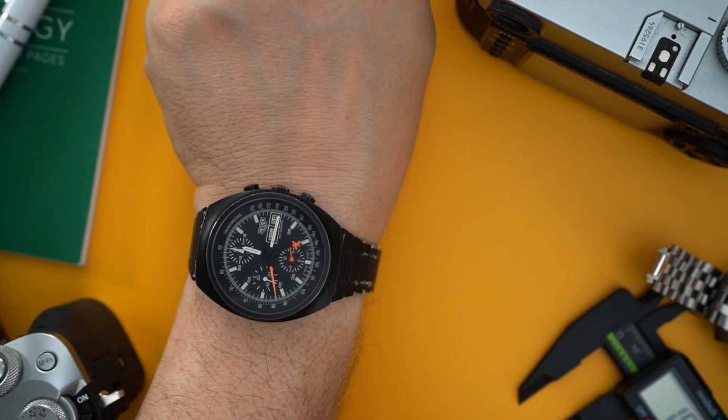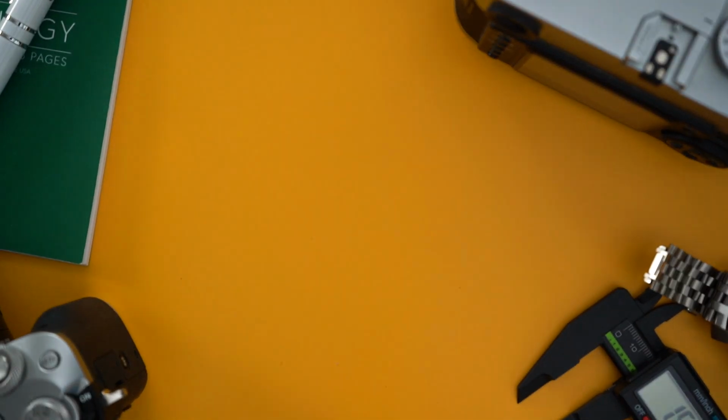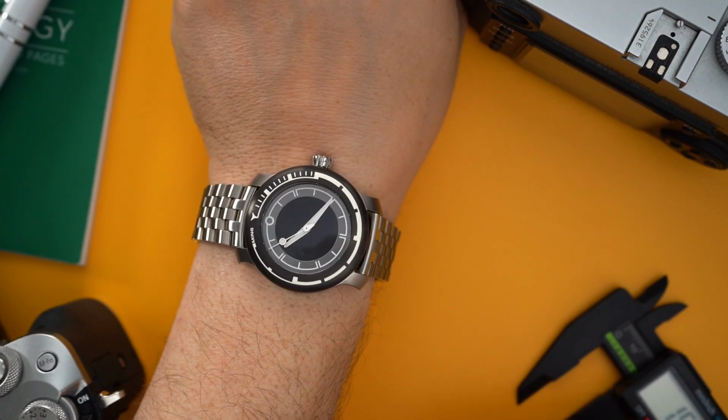I'm going to be doing a video about this very, very soon. It is sick. It's just a sick watch in great condition, working condition. I'm really excited about it. But very quickly, here is the Ming 1801 on my 7.5 inch wrist.